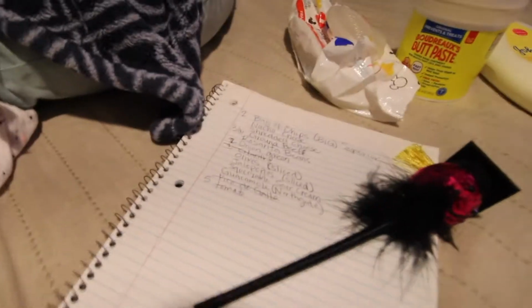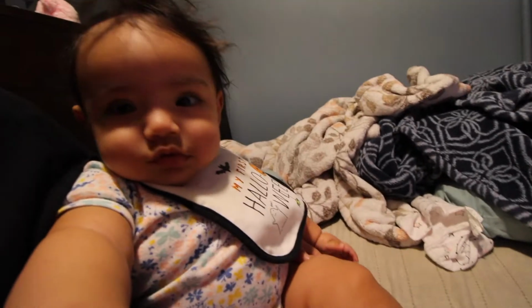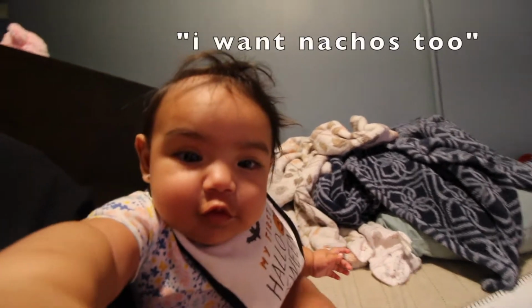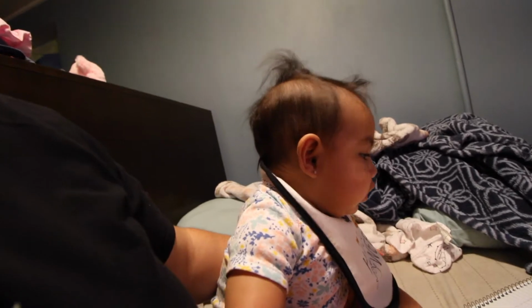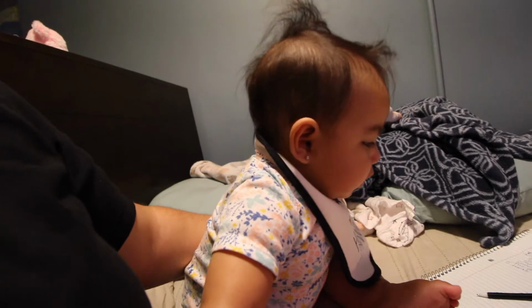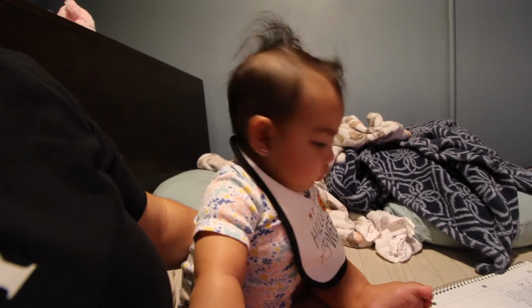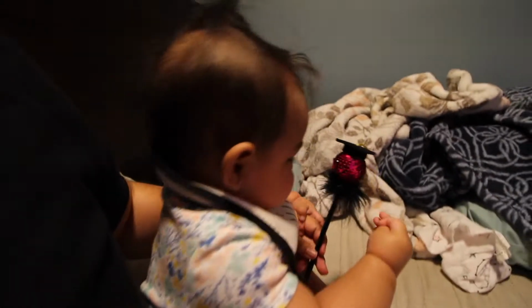And then I made a little list for what we need for later for the nachos. Are you gonna eat some nachos? No nachos for you! She can almost sit up all by herself. She's still a little bit wobbly. Whoa! That was the biggest burp from the littlest baby. So yeah, the list is ready, and now I gotta get this little booger dressed.